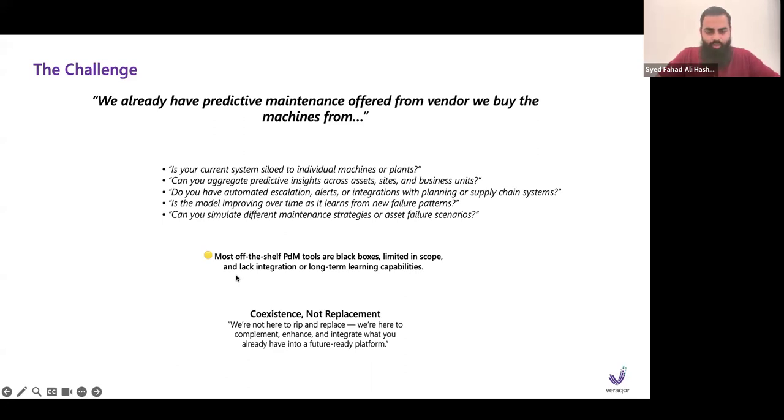But then I have a few questions to the people who are interested in that solution. Is your current system that you have gotten from buying the machinery siloed to individual machines or plants? Mostly the answer is yes. Can you actually aggregate the predictive insights across assets, sites, and business units? Mostly the answer is no, because it's just the machine that you're getting the information from, and it's like a black box or a very legacy system that people are using in order to know if the system is working the right way or not.